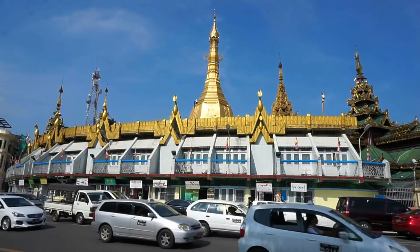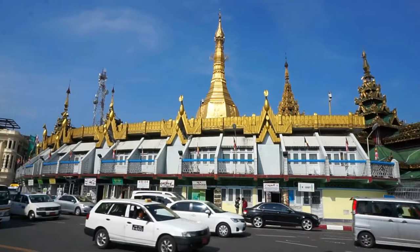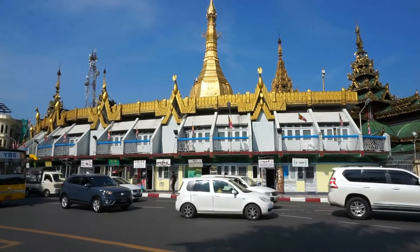We're gonna buy a ticket and go inside. We're going to admire the beautiful architecture of this ancient golden temple. You will be amazed at what I'm going to show you within the next few minutes. This is Vic. Let's ignore the traffic, the noise, and let's enjoy the views of this ancient temple here in Yangon. Let's do it.